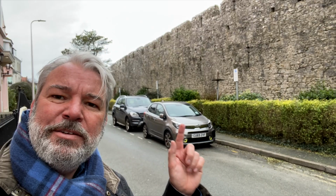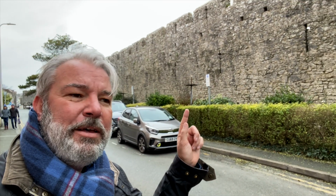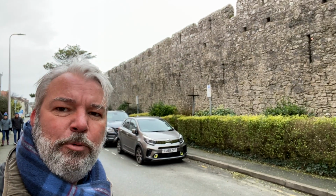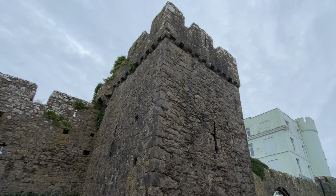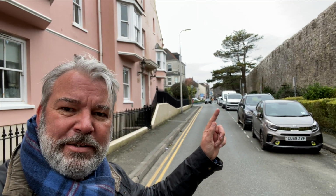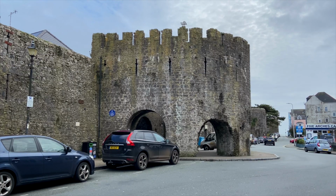So Tenby is a medieval walled town, and the walls were originally constructed in the 13th century by the Earls of Pembroke. They were later improved in the 1450s. 6 of the towers remain, but they think originally there were up to 24 towers. One of the most impressive is the West Gate over there, which is now known as the Five Arches.